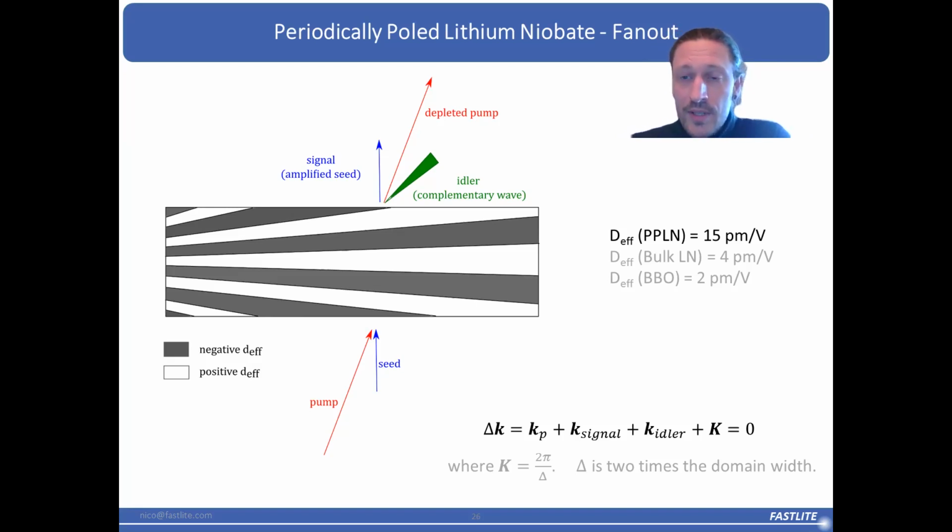And if you look at the numbers here, what is crazy is, as we said before, the higher the d effective, the higher the nonlinear process. In a crystal like periodically poled lithium niobate, it's around 15 picometer per volt. That's four times higher than normal bulk lithium niobate for the same frequencies, which is around 4 picometer per volt. And I give you the BBO that we all use in the lab, the nonlinear crystal that we all deal with. It's 2 picometer per volt. That means these crystals are crazy nonlinear, so that's why we are using them. The problem is you cannot upscale their size up to infinity.